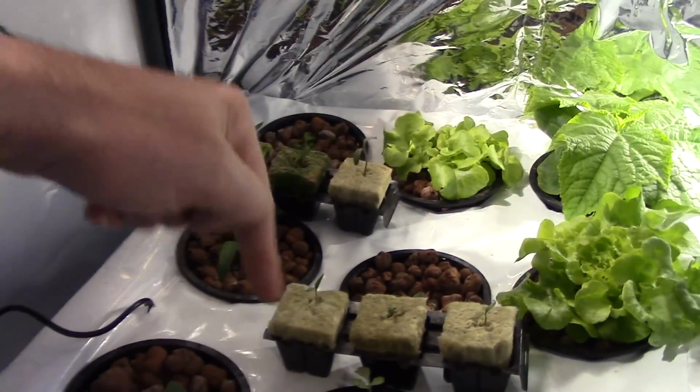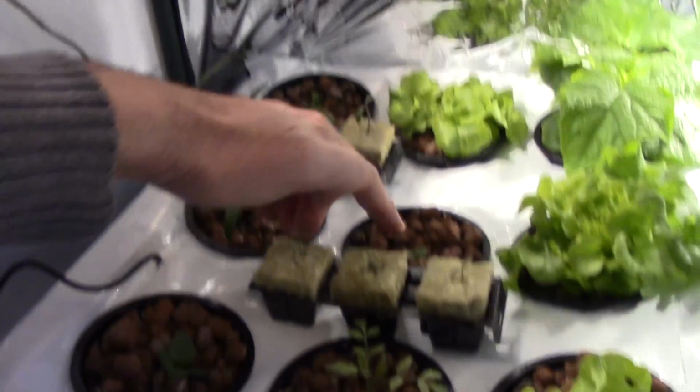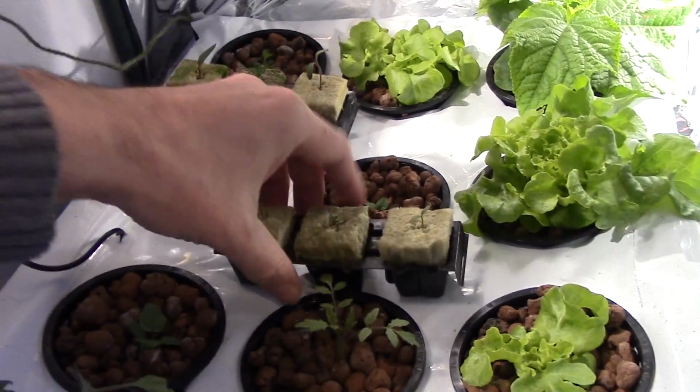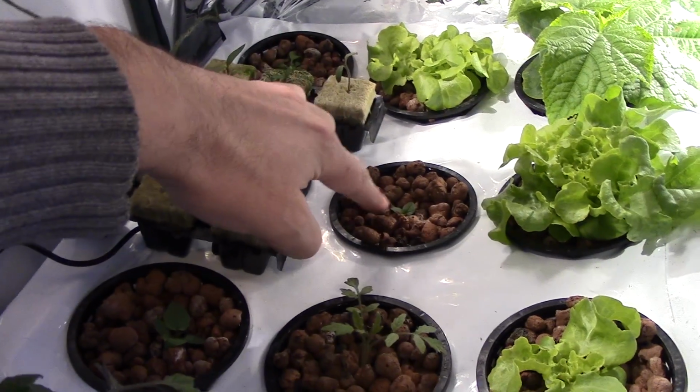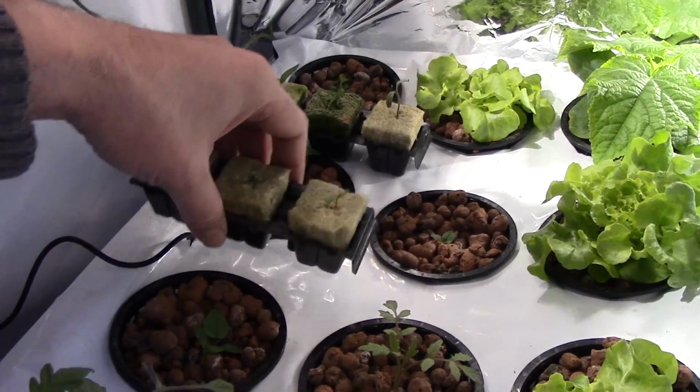Then we've got Brandywine, 4 Brandywines that were from Trace. They need a bit more water. I think that might be, oh, can't see that, can you? I think that might be a goldenberry. That might be the only one that actually started. I'll leave that there. That was tiny when it came through.